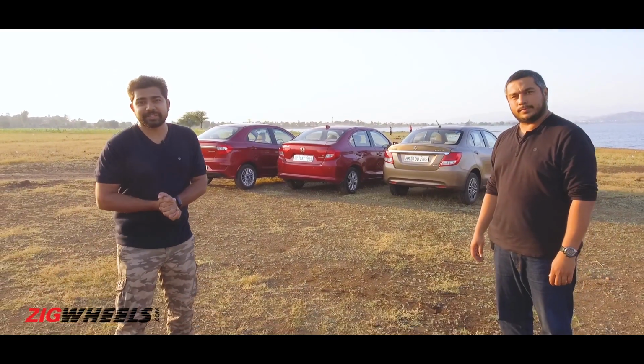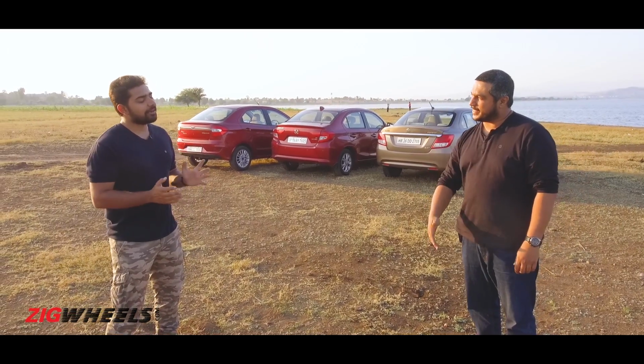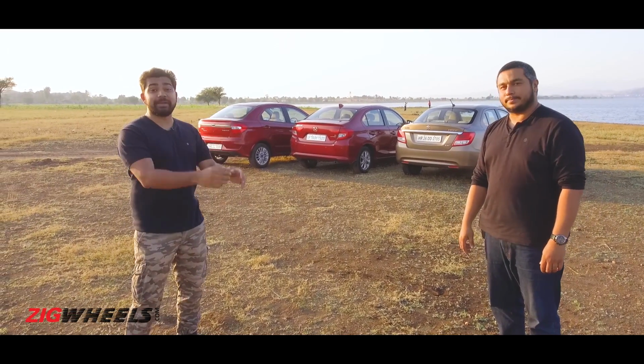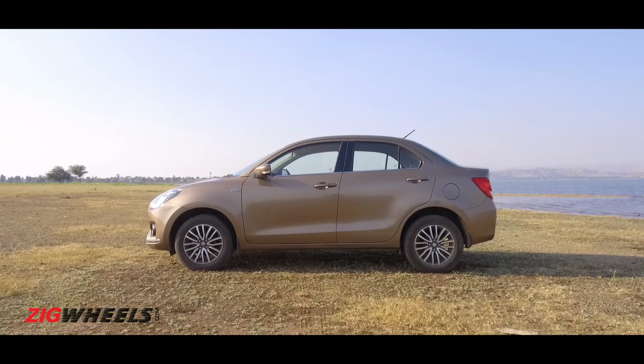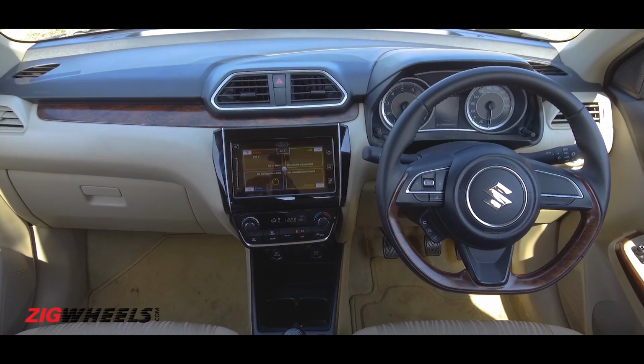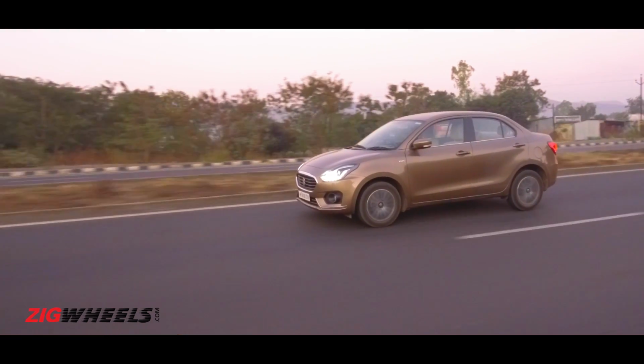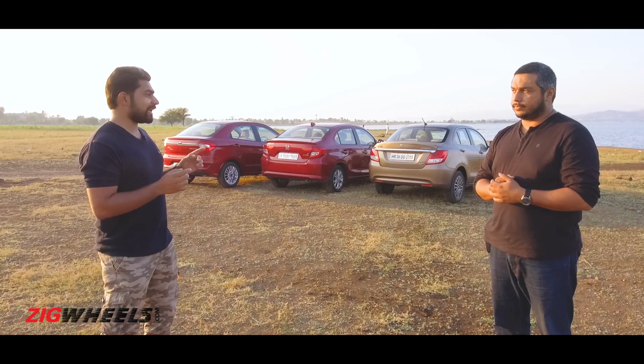It's been an interesting day with these three cars, and I think we have a winner. Just say it, Nabil, just say it. Okay, fine. Yes, the Dzire is the best car here. It offers the most comprehensive package along with a proper premium interior and a big feature list as well. Even when it comes to drive, it offers the best experience with the engine performance, steering feedback and the gearbox. To top it all off, it looks the best as well.